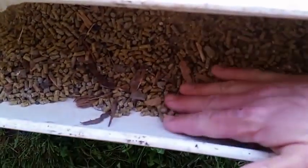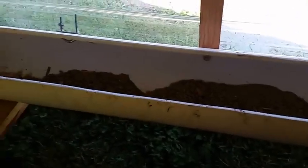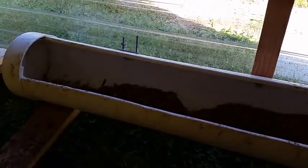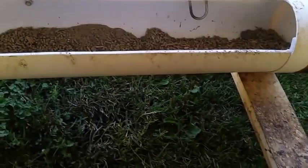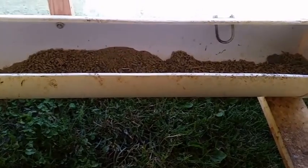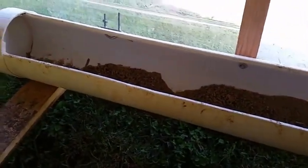But this feeder, there's a sweep here, and so you'd think, oh man, they're going to waste feed. That's such a big opening. Well, they don't. It's all about the shape of the feeder. And I've bought hundreds of dollars worth of different feeders and tried different things and looked on the web and gotten all kinds of harebrained ideas. An old trough feeder like this one, there's a reason that a trough type has been around for a long time. It's because they work.